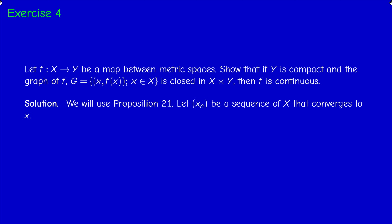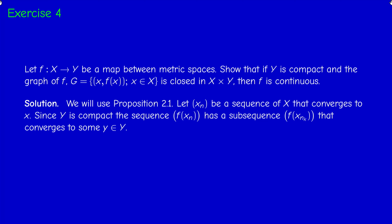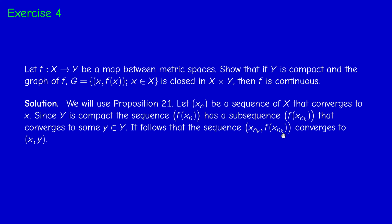So we start with a sequence Xn of the first space, the source space X, that converges to X. Now, the image of Xn under F is a sequence in the space Y. And since Y is compact, it is sequentially compact because it's a metric space. Therefore, the sequence F of Xn contains a subsequence, necessarily of the form F of X_nk, that converges to some Y. Therefore, the couple X_nk, F of X_nk converges to the couple XY, because Xn converges to X, and therefore any subsequence of Xn converges to X.